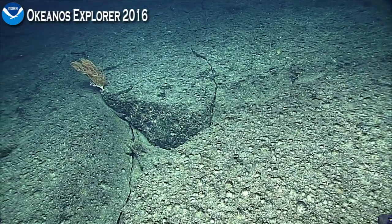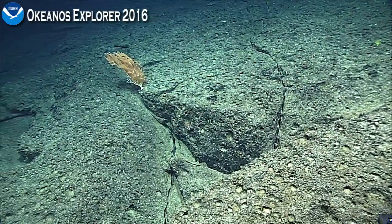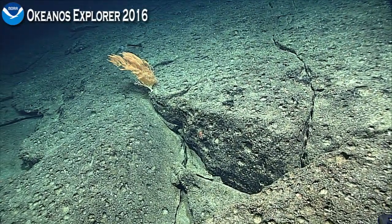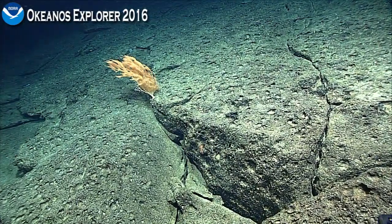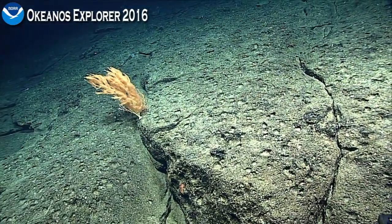Acanella, it looks like, coming up. So these all look like more Acanella. We don't really need to stop for them anymore. But I did want to make a comment that this is a really good sign.